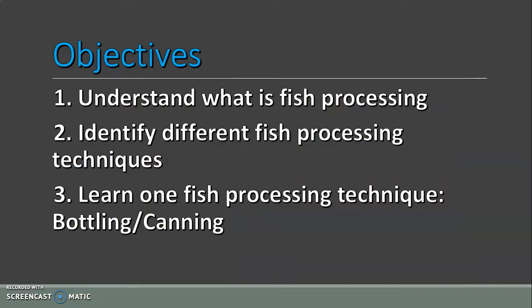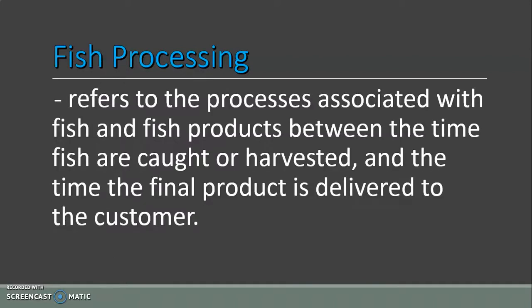Before diving into our lesson, here are our objectives for today's discussion. Understand what is fish processing, identify different fish processing techniques, and learn one fish processing technique, which is bottling or canning. Now let us review what is fish processing first.